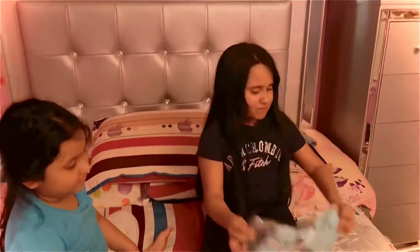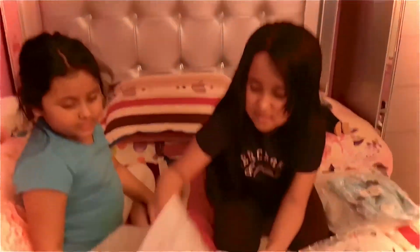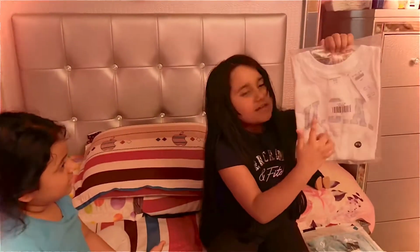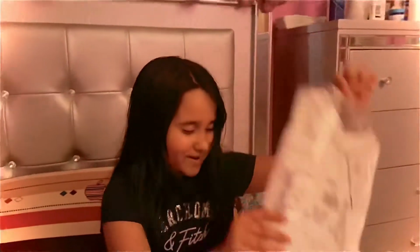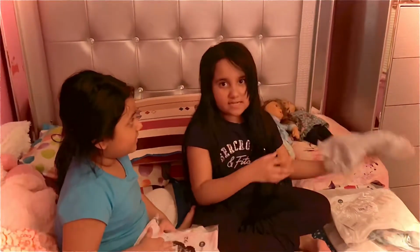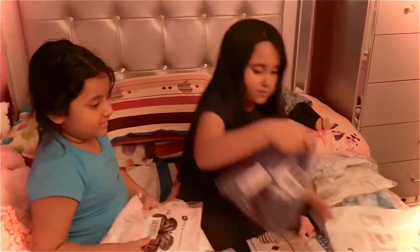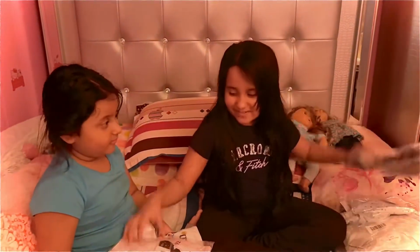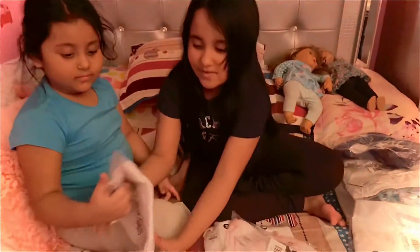Ooh, it's something blue. Wonder what it is. Oh, it says USA, right? Yeah, USA. I wonder who this is for. This is also mine. This is for Ali. Yeah, this says 5 to 6. Yes, I think that's for her. Because the summer is coming soon, we have lots of short sleeve ones too. And we have this one.